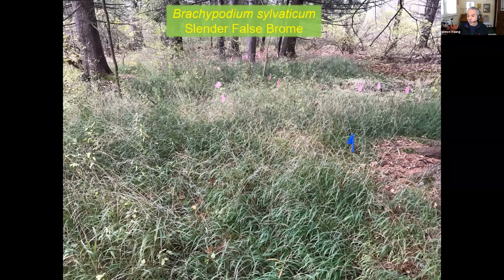This is one that everybody should be on the lookout for. It's one that is low in abundance so far in the state, and we think that maybe we can eradicate it or maybe contain it, but we're not sure yet. It's a clumping grass that has big arching inflorescences. So keep a lookout for that. There's a lot of information on the Finger Lakes website about it, so become familiar with that.